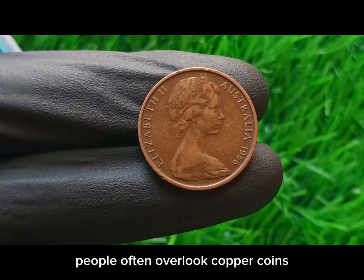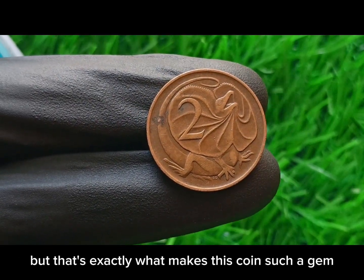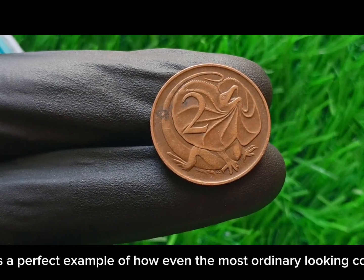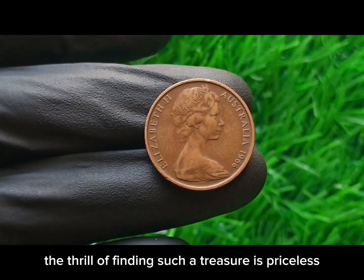People often overlook copper coins, assuming that gold and silver are the only metals worth collecting. But that's exactly what makes this coin such a gem. It's a perfect example of how even the most ordinary-looking coin, if rare enough, can hold extraordinary value. And for passionate collectors, the thrill of finding such a treasure is priceless.